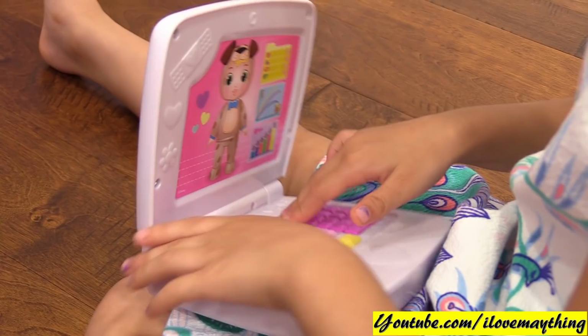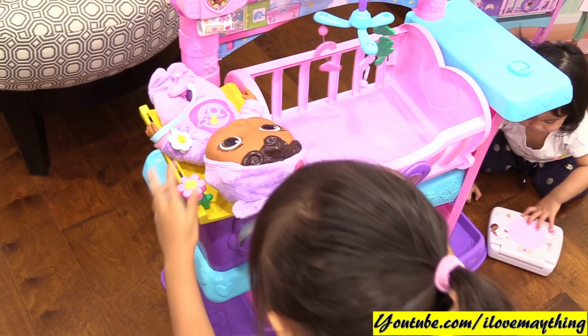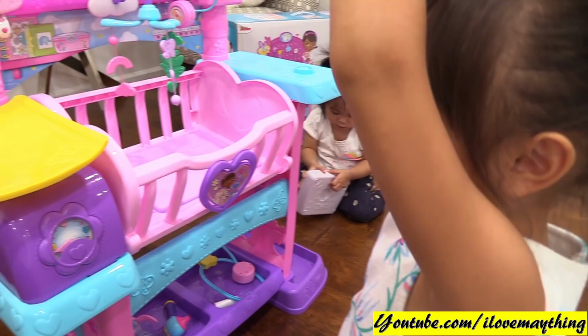Welcome to the nursery. You seem to be right on track with the other toy babies. This checkup is off the chart. Doctor, Baby Cece is sick. Whoa. How much does she weigh? Off the chart. Too heavy. And she's too long.